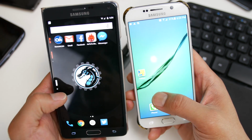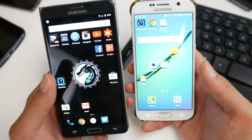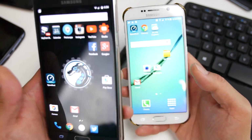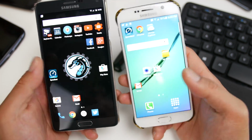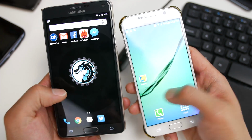Unless you're playing games or doing anything graphic intensive that requires a lot of CPU power, for light stuff like email, typing, web browsing, there's not going to be too much difference between running an AOSP ROM on the Note 4 and the Galaxy S6, even though the S6 has a much faster processor. That's because these apps don't require such fast processing power. Even if you had a Note 2, it would run just as fast as the Galaxy S6.